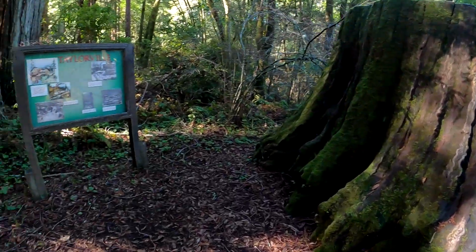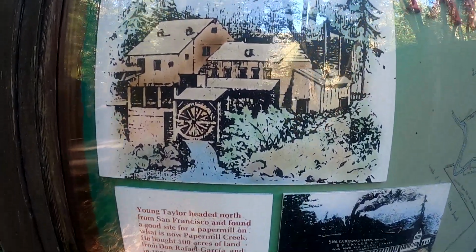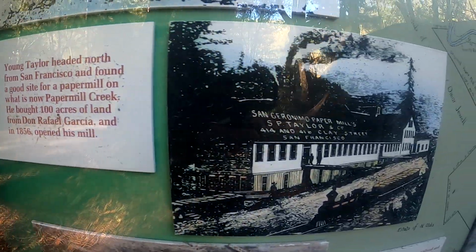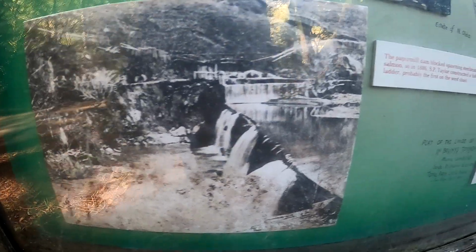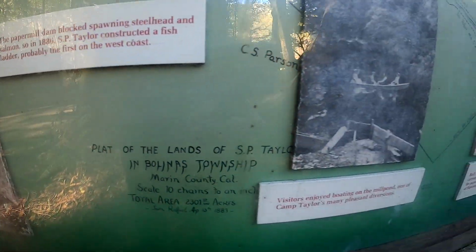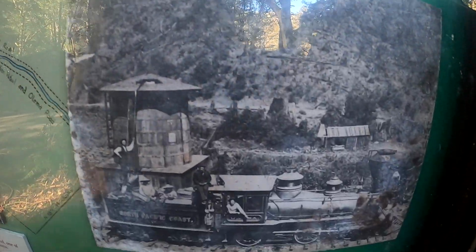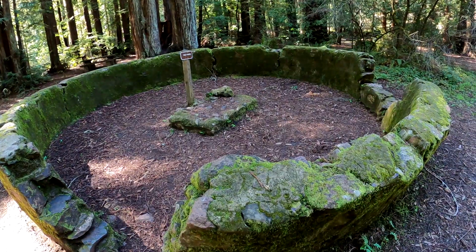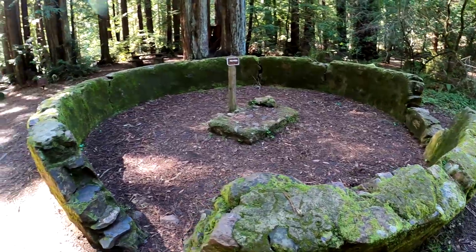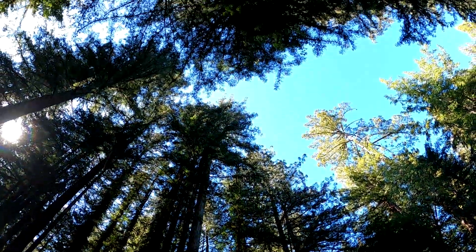Yeah. And then I'm going to go over here. There's another sign right next to it. It says Taylorville. Old pictures. And an old steam train. No fires. I'm not sure what this is. Some kind of maybe water fountain in the grove? I don't know. It used to be something, but it clearly isn't anymore.